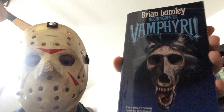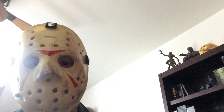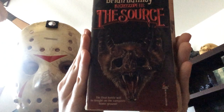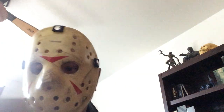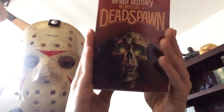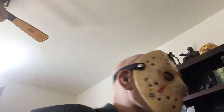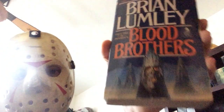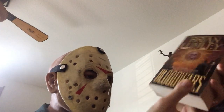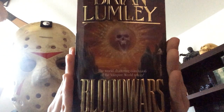There are vampires and a bunch of supernatural creatures in this book series. It's pretty fun. It has a very unique writing style. I'm not sure how to describe it. Okay, third one. Here's the fourth. Fifth. Sixth one. I don't know if I actually have all these in order, but whatever. I'm just showing the covers.